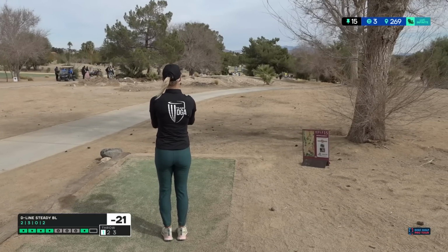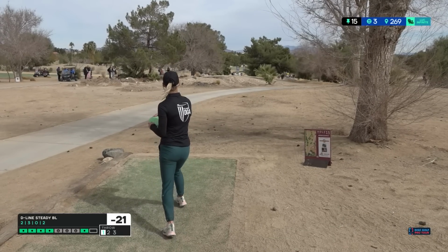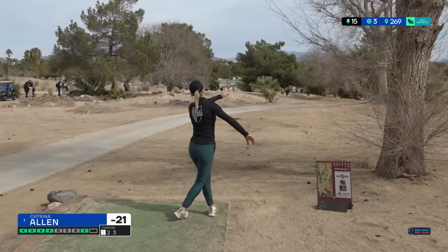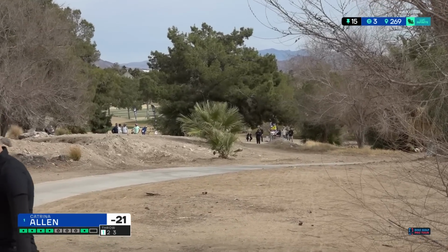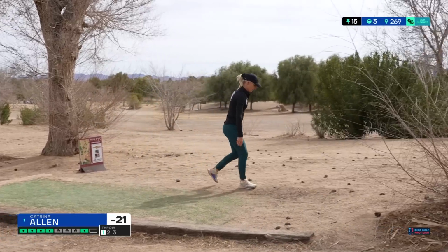Wasn't it kind of a headwind here? Mm-hmm. I'm surprised you think the hyzer line is good in a headwind. I guess if you just really had a super stable disc, why not? Yeah. Catrina getting caught up.